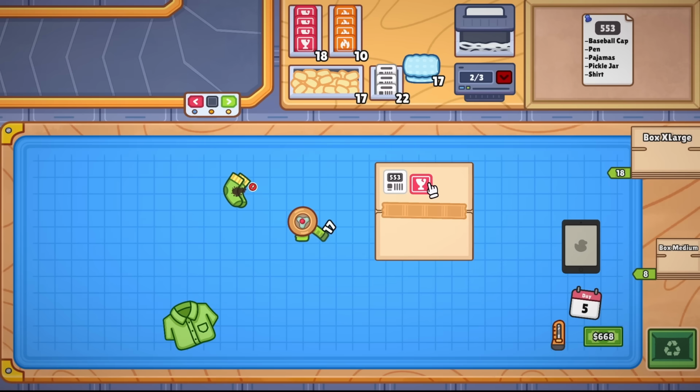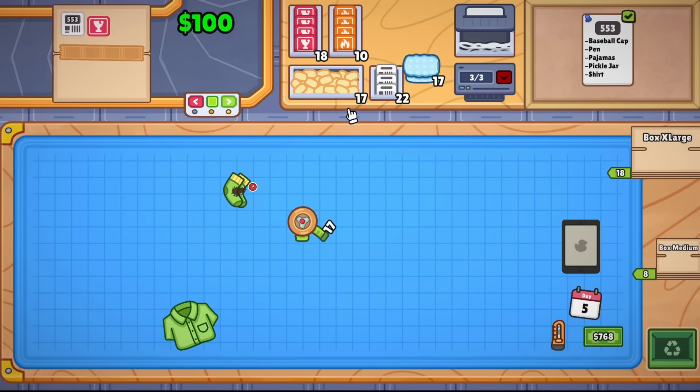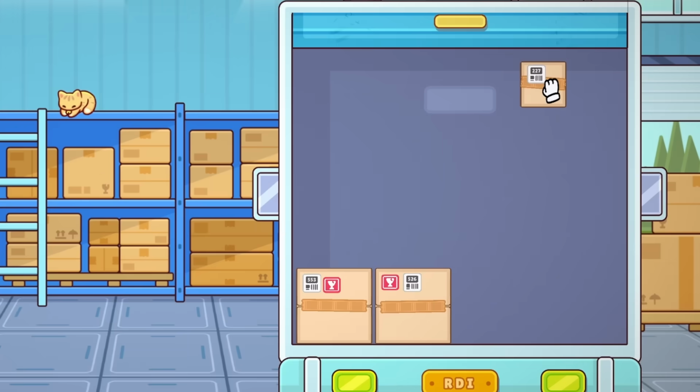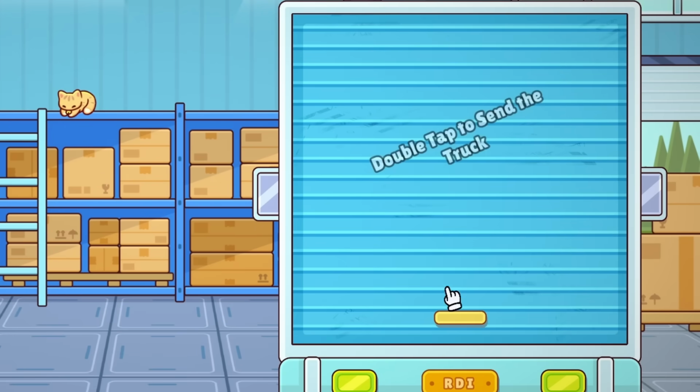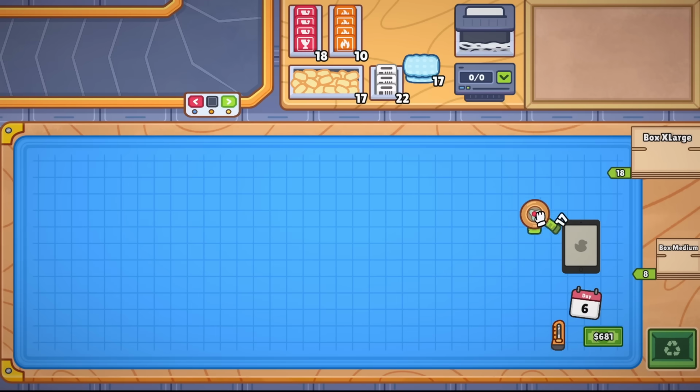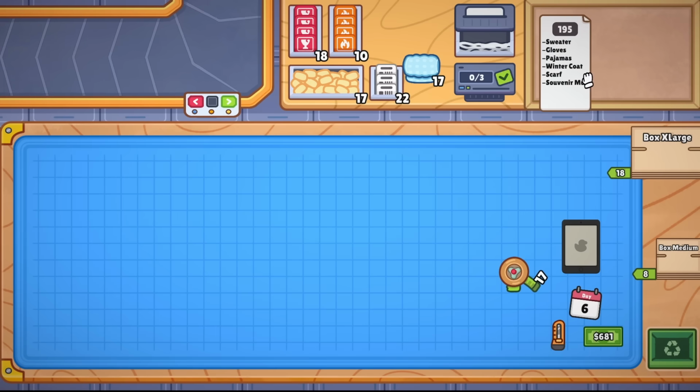But there's still plenty more items left over. Hopefully we can do something with these, like, I don't know, resell them. At least we're getting $100 out of that one. And one of these orders actually isn't fragile, so what if we just drop it from up here and then bam? Okay, nothing happens. Fine by me. Same amount as yesterday. I do want to keep saving up the money, but these bills are also getting way more expensive. Yeah, that checks out. At this rate, we're barely making enough to cover expenses.